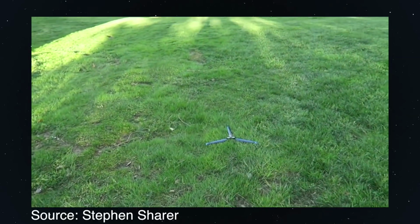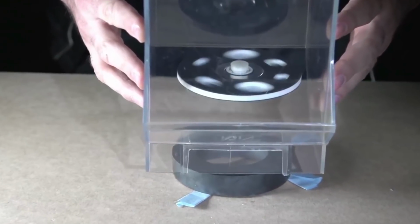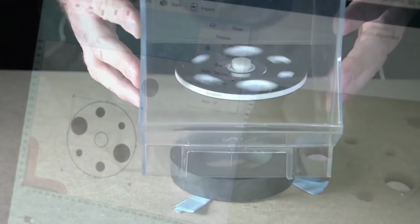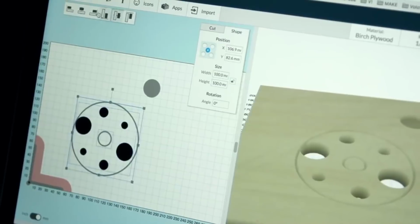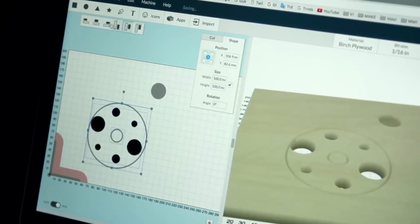Number 4. Here we have another attempt at making a flying fidget spinner, and this one requires you to have access to a 3D printer. So already there's a lot of people who probably won't be able to make one of these. I know that I don't have a 3D printer lying around spare.